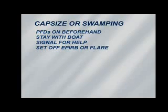Capsize or swamping. Other than overloading, the main reasons for vessels taking in vast quantities of water are big seas or breaking waves. In both these cases, you'd have been aware beforehand that the vessel and crew were facing danger, and everybody should have already been wearing their PFDs or life jackets.